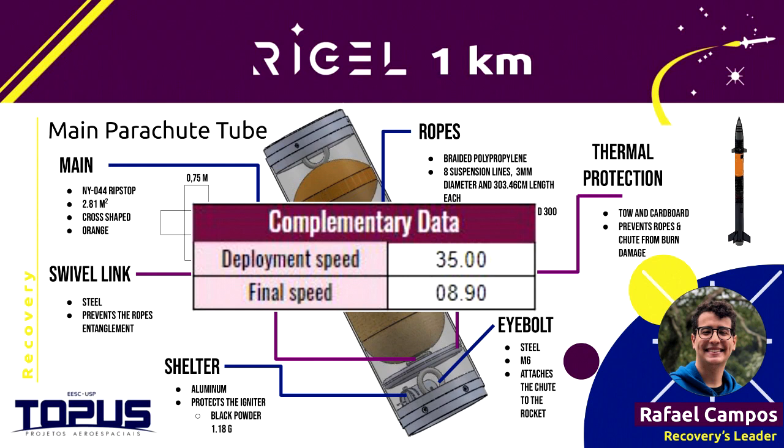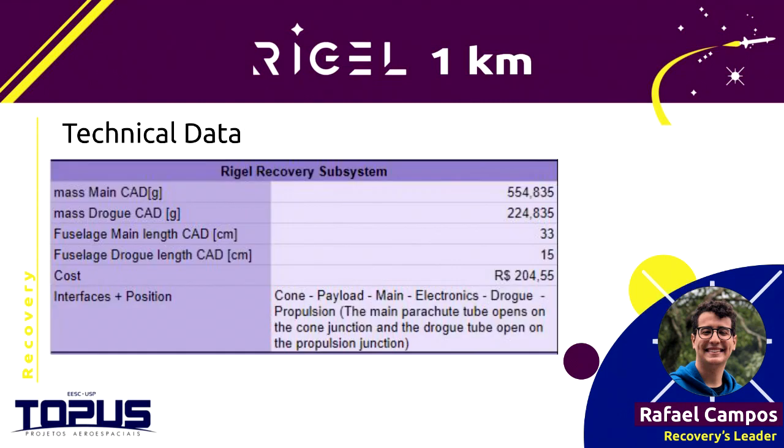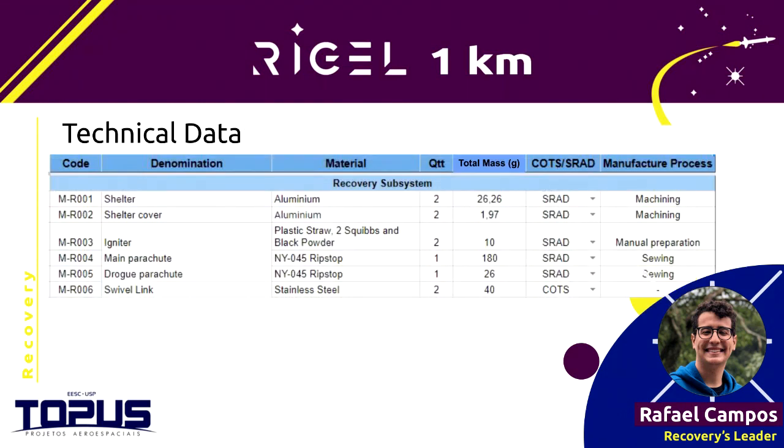Both parachutes use 8 suspension lines and one riser. Both ejections are made through the explosion of black powder, which separates each tube by breaking the nylon screw fuses. The system also counts with 5 bolt and swivel links as connective elements and a protective cover to prevent burn damage. Here we have some general data about the subsystem and complementary info about our components.